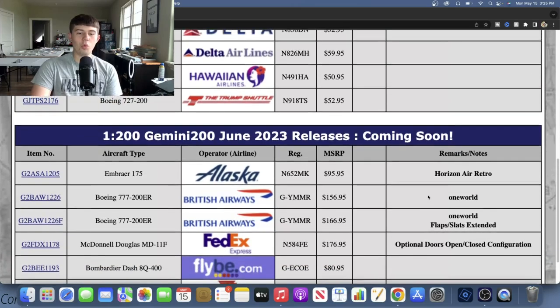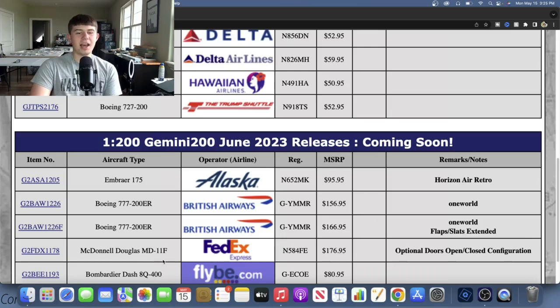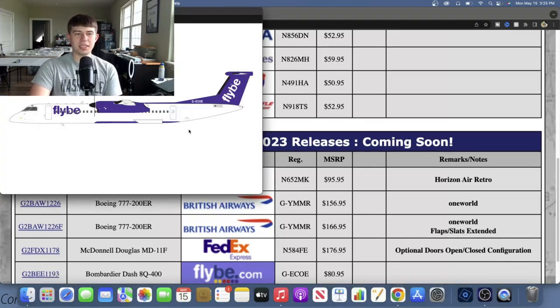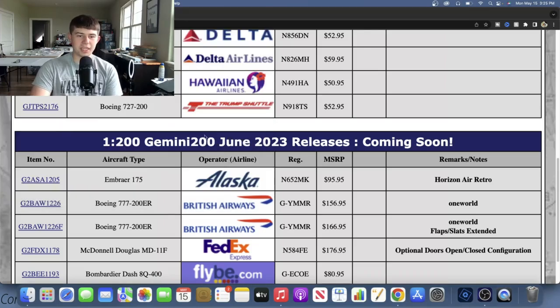How about, whoa, went a little fast there. Flybe Dash 8 Q400, Golf Echo Charlie Oscar Echo. Okay, that was kind of a tongue twister. This is in the purple livery, so their latest one. As you can see here, you've got purple throughout. A nice simple livery. I think this is a really good offering for any European collectors that are also looking for this aircraft. Flybe certainly had a very interesting history, so it's very cool to see GeminiJets representing them here in 1-200 scale as well. So that's looking absolutely fantastic.